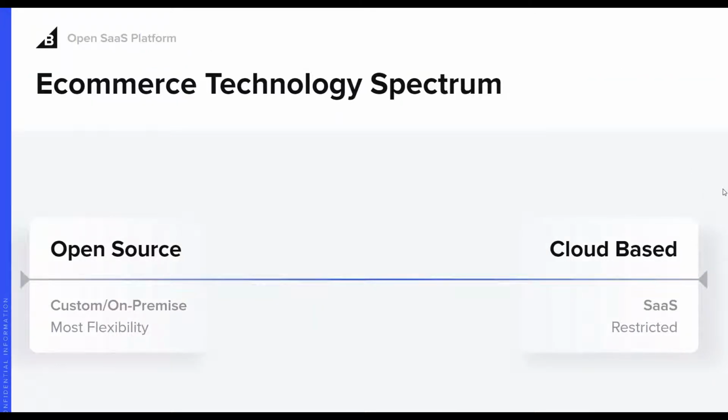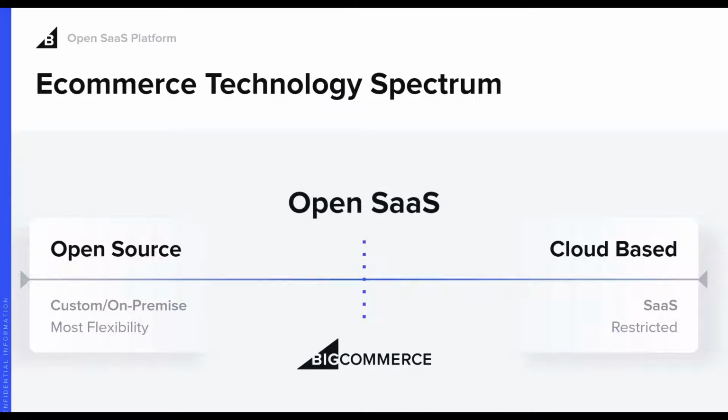So at a very high level, when you think about e-commerce technology, and again, when I say e-commerce, I'm talking about how do you manage your online presence, your online store? In the industry, you really have two options. You have open source, which is the Magentos of the world, and you have the cloud-based SaaS, which could be the Shopifys of the world, right? The open source has the perception of the most flexibility, the most custom, right? So you have access to the exact source code. Whereas, of course, there are a lot of benefits to SaaS, but it can seem restricted in terms of what you can do. If you click one more, Ian, you can see that BigCommerce really sits in the middle of this spectrum, and we call our platform Open SaaS.